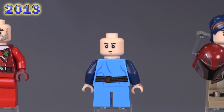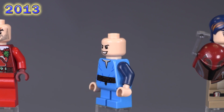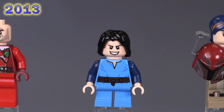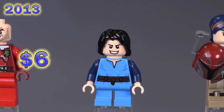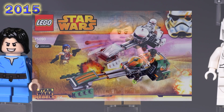Well, at least that one expression. This one, he looks a little bit dumbfounded or confused. Kind of interesting. This is a guy that I think could definitely benefit from a darker skin tone. But for an update, he's not too bad. He sells for $6, and now we are moving on to Sabine Wren from 2015.